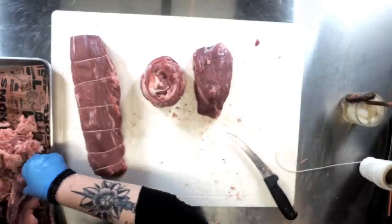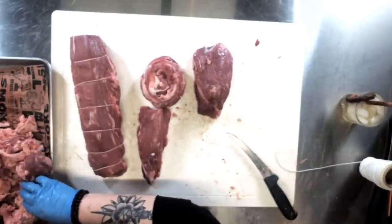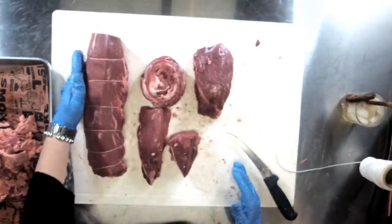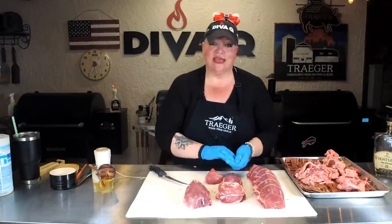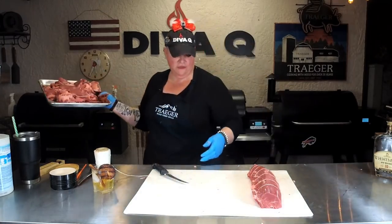So there we go, everybody. And then we've got our tip. We've got our other tip over here. And then we've got some excess that we can grind. So perfect, no waste. Absolutely a great way to cut up a beef tenderloin. We did it really quickly tonight, but you guys get the message. All right, so we're going to get rid of these ones because we're not going to do that. I get some treats this week. Absolutely. So we're going to pass that off.